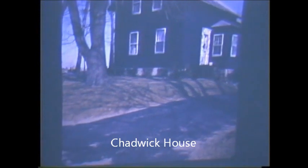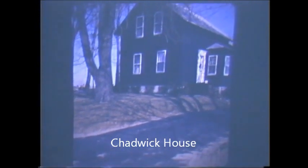Now this is the Chadwick House on Summer Street. This house was moved, I believe, when the calendar room, the mill, was built out to where it is now. Houses along Summer Street had to be moved, and some of them were moved up onto Spring Street.